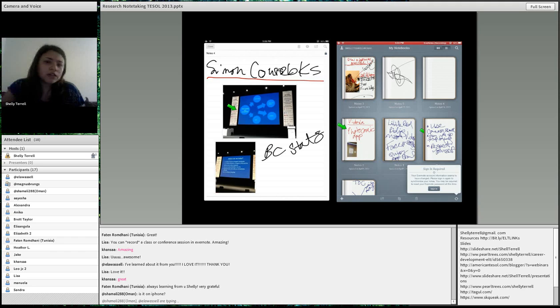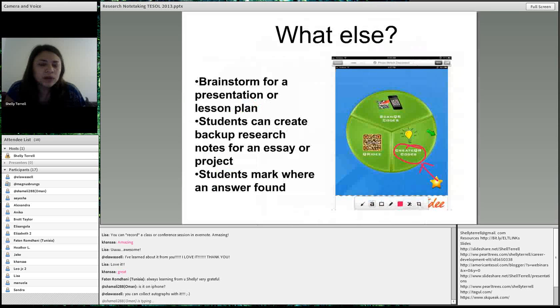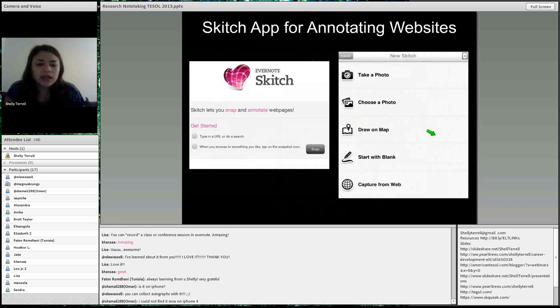It's on later versions. But the great thing is you can take pictures. You can add clips on it. It's really incredible. There are other things you can do with it as well. Oh, why didn't it go there? I'm missing one. Oh well, we'll go back to that then. I can tell you about the rest of the cool things. It reads your handwriting and it'll search for it as well. So that's one of the really cool things about Penultimate. And it's free, so it's really great.